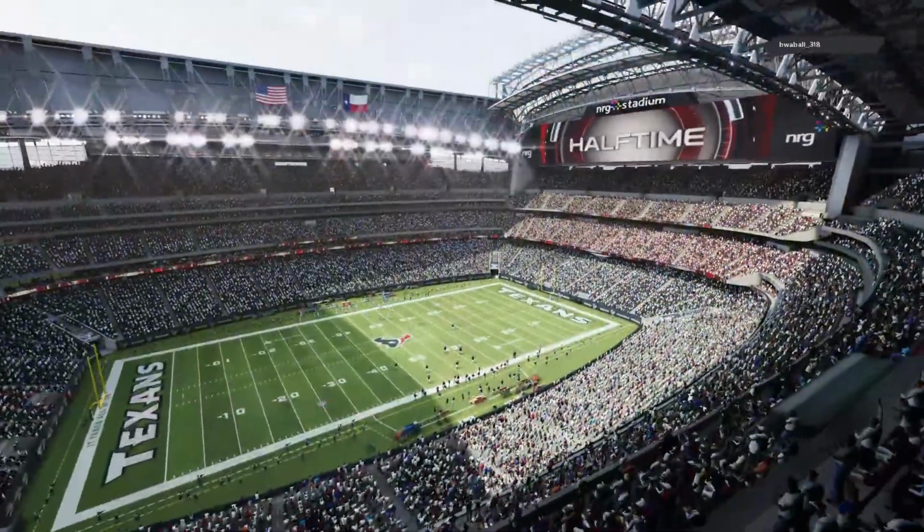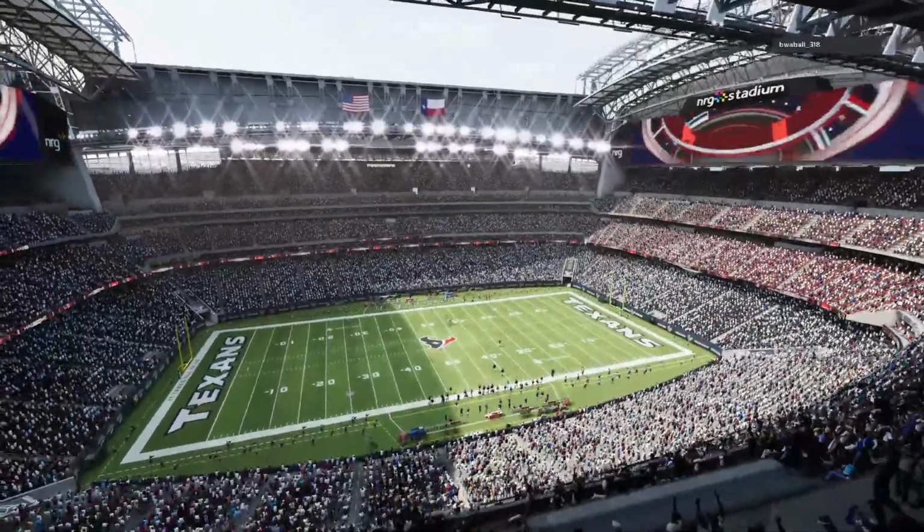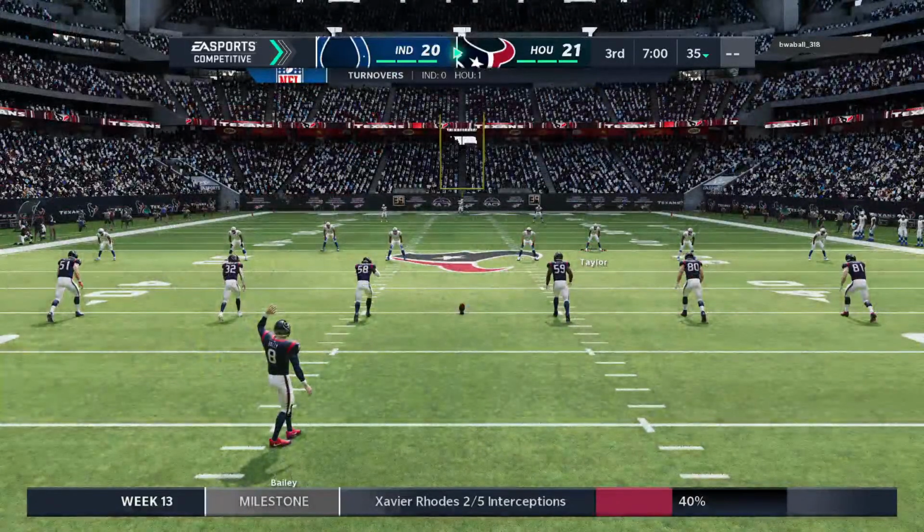So we've reached halftime in a wild first half. We'll take a minute to catch our breath as we send you on over to Orlando for Jonathan Coachman in our EA Sports Halftime Report.